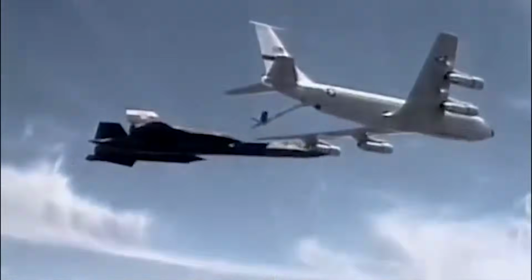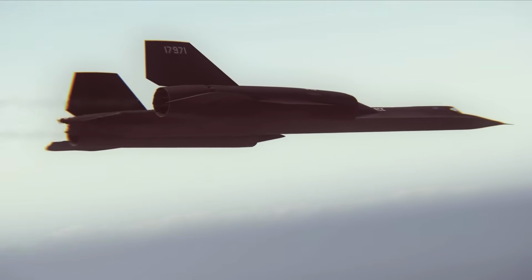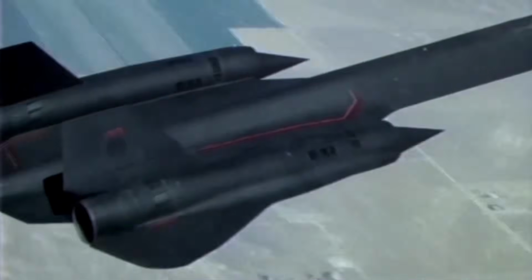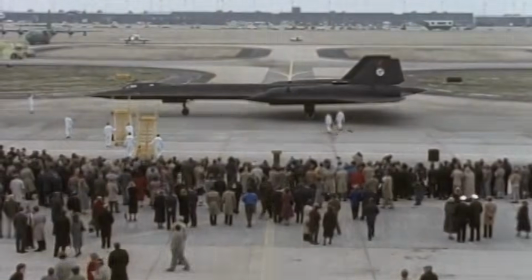The suits were the same type worn by NASA astronauts of the same era for the same reason. Above a certain altitude, the atmosphere provides insufficient pressure to sustain human physiology regardless of oxygen concentration. At the SR-71's cruise altitude of 85,000 feet, the atmospheric pressure is roughly 1% of sea level pressure. Without a pressure suit, the blood begins to boil.